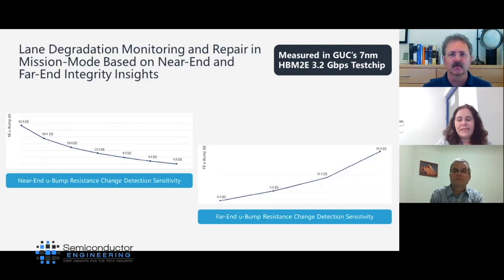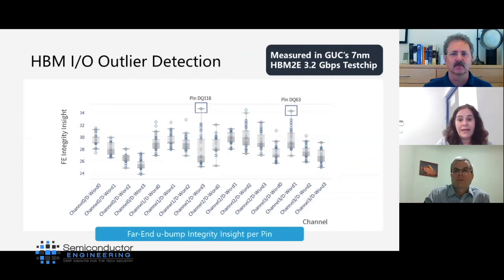Yeah, so maybe we can see in the next slide we have an example of things that are also being seen during test. In some cases, not all the channels and the bumps look exactly the same, even at time zero. So this technology can also be used to find outliers. Here we see an example of some outliers being found. This can be used to improve the DPPM from the beginning, but also to take into account that these outliers may need to be specially monitored because they may degrade faster than the others.